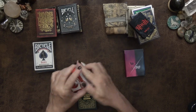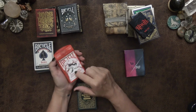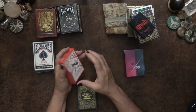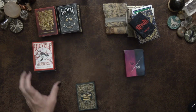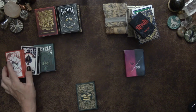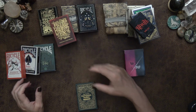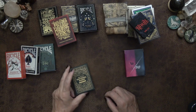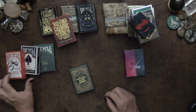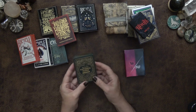That is a bicycle deck. It's called Bicycle Sparrow Hanafuda, and you can play Hanafuda, and there are some styles of Hanafuda divination. It's hard to get any clear information about it. I have a little bit. I can't remember if I ever put that video out or not, but as a playing card deck, it's one of my favorites. I really love this one.